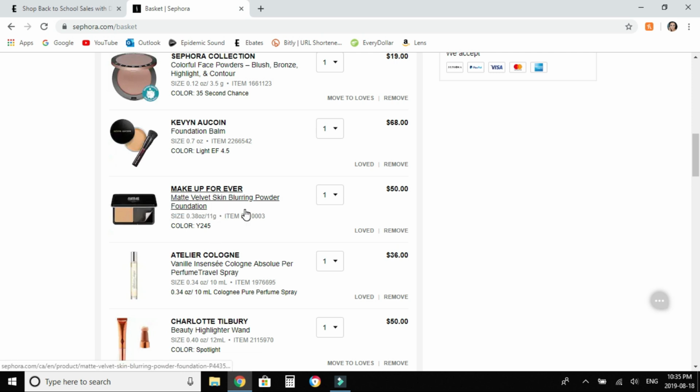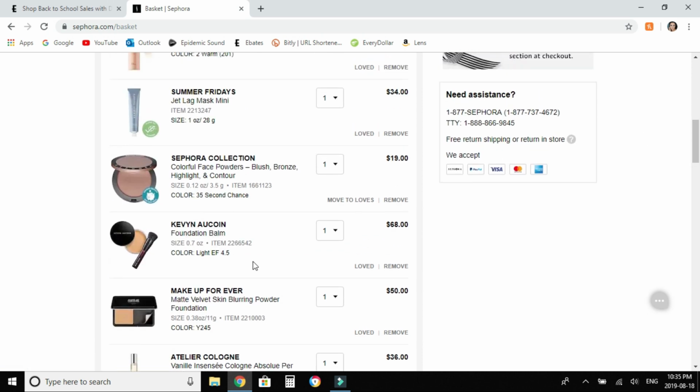And then the Matte Velvet Powder Foundation. I've heard really good things about this, but I'm not huge on matte foundations. So I know the Kevyn Aucoin one is matte as well, but the Kevyn Aucoin, it's something new. It's a balm. It's a new formula to try out. So I'm more excited to try that than I am a powder.